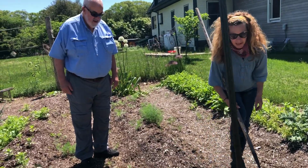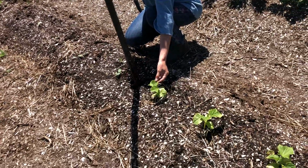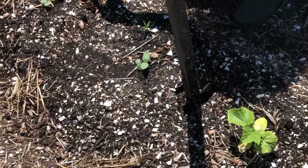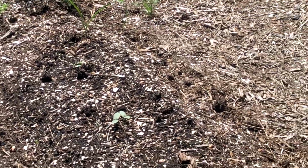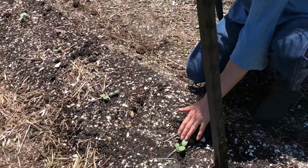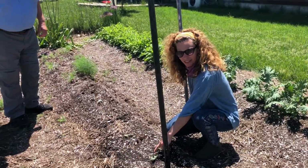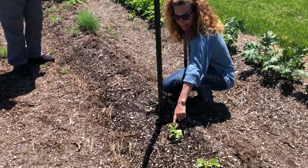Remember we talked about succession planting with cucumbers last time, and these are our little seedlings here. And then these are the cucumber seeds that are already starting to come up. So you'll see these guys will just be a little bit behind their brothers when they are ready to ripen. I always find that planting from seed, these guys seem to be more resilient than the ones that are planted from seedling.